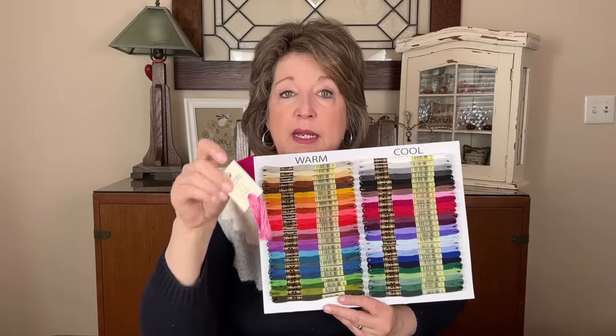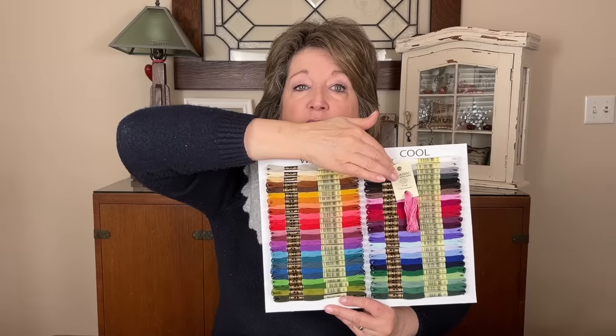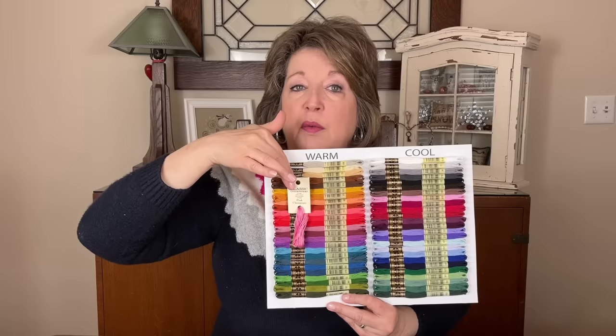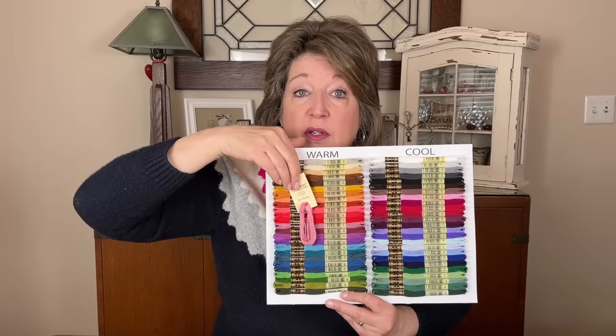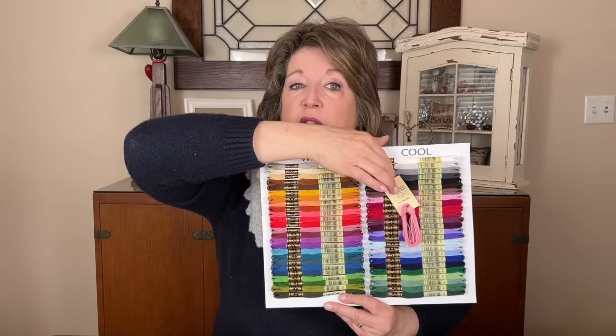Okay, let's look at pinks. This pink looks right at home with the cool colors. Dissonance does not go with the warm colors. This pink does look nice with the warm colors. Doesn't look nice with the cool colors.